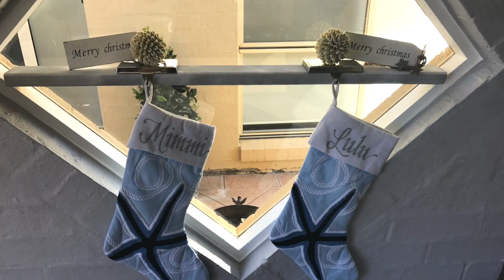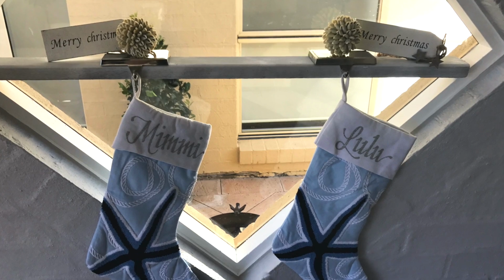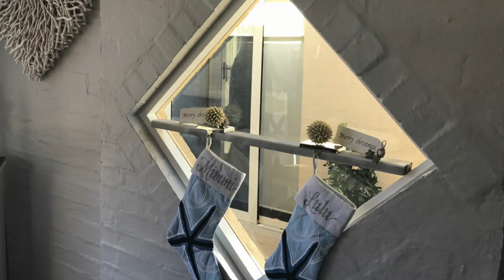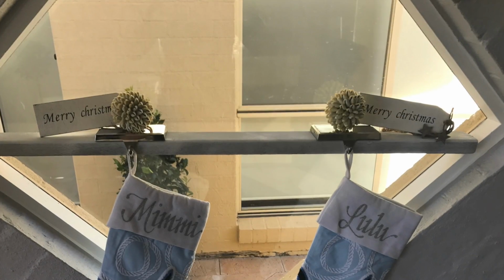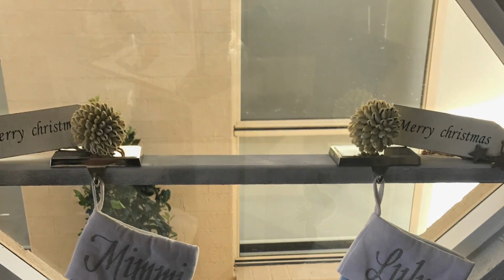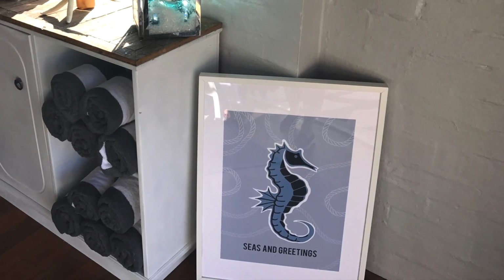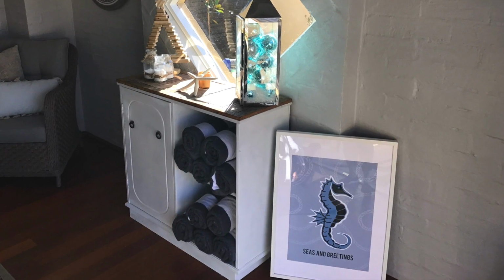And then hanging there proudly on the window ledge for Mimi and Lulu, Deb's little girls, her beautiful little puppies who dressed up for us and put their Christmas outfits on. And I can also see you've used the clam shell balls to sit on top of the plain stocking hangers. Yes, just because it was the beachy theme. The other thing I've noticed is that you did use our free download, but you did yours a little bit more creatively. You've just leaned it up against a piece of furniture, and it says Season's Greetings.